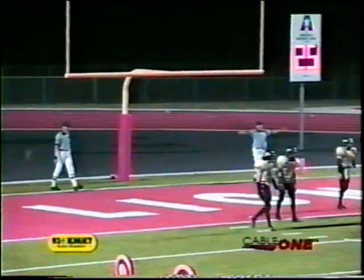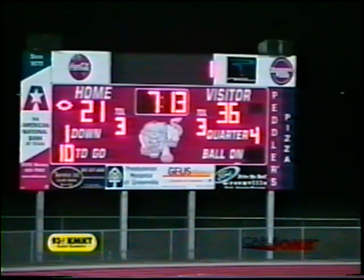This is going to be a PAT attempt on the way, and it is good. Christopher Yancey is on for the PAT, and it's good. And the lead for Denison, 36-21. Don't go anywhere. 7:13 to go in this game. We're back in a moment.